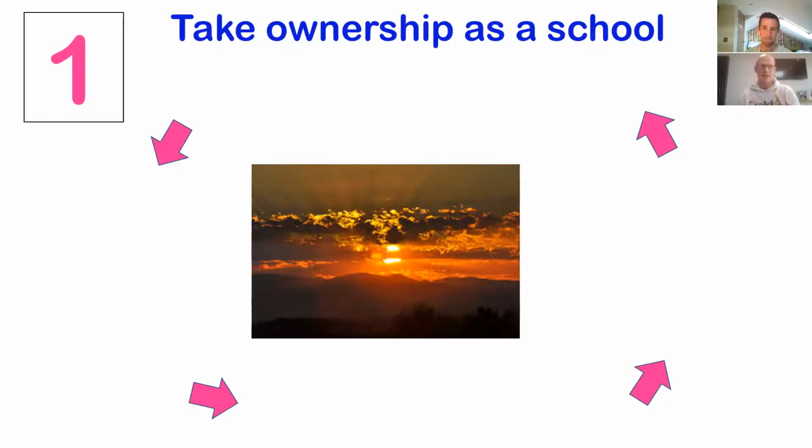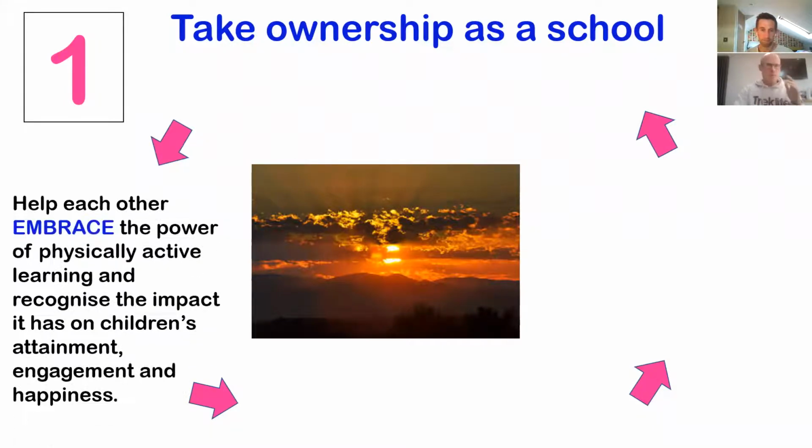We can't just place a resource, be it a subscription to a physical active learning resource, in front of teachers, expecting them to go away and do it with their class, because there's no buy-in. So it needs to come from the top. I would urge you as a PE leader, or whoever is watching this, to create this whole school ownership culture, just like you would with safeguarding. It's everybody's responsibility. It's on the tips of everybody's tongues. Physical active learning should be the same.